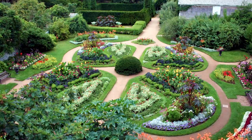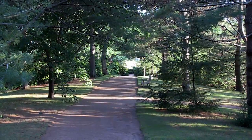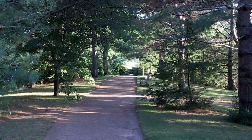The gardens are a 17-acre site. We're in a very good climate zone within Nova Scotia, and as I said, we're based on the history of the area. We start with our pine forest area, which is based on pre-European settlement when the First Nations people inhabited the lands.